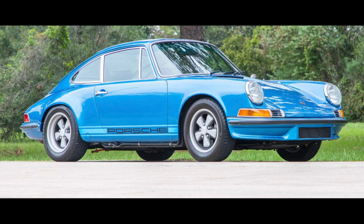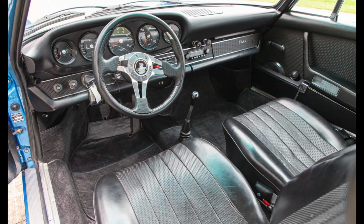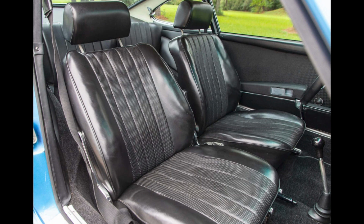On PCarMarket, a blue 1969 911E coupe sold for $59,000. Cheapened by the lettering on the side, this driver was probably a fair sale.